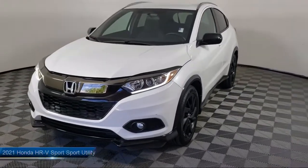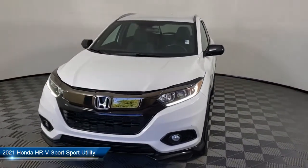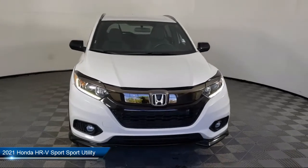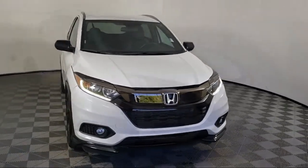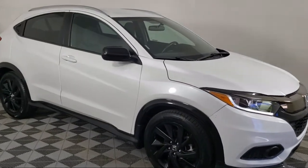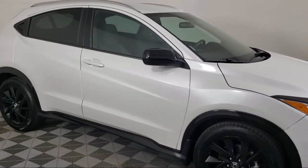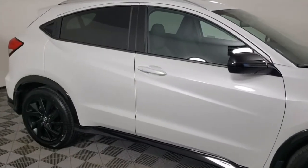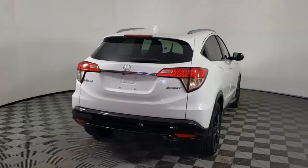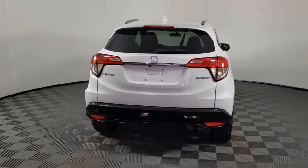And here's a look at another one of our great vehicles in inventory. It comes equipped with roof rack, Apple CarPlay and Android Auto, rear view camera, keyless entry, speed sensing steering, electronic stability control, rear spoiler, alloy wheels, steering wheel controls, air conditioning, and has less than 15,000 miles on the odometer.